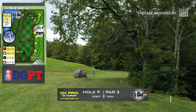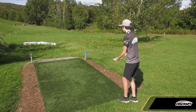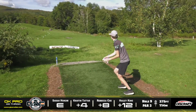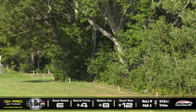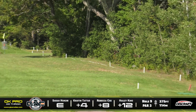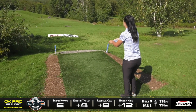So, hole 9, this is a par 3, 375 feet. This one is a really tight fairway because of the OB. So these ladies are really just wanting to throw something that flips up, holds straight, and just finishes straight. You don't want too much left fade because there is that big rock behind the basket that makes the putt a little bit more difficult.